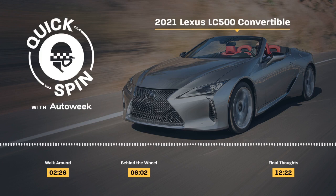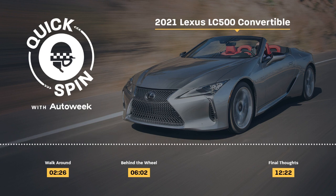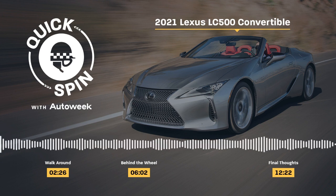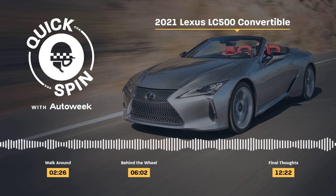Can you just explain briefly what the LC500 is for those that somehow aren't familiar? I'm sure all of our listeners are familiar with the LC500, but in case there's a new listener, just break it down for them. I mean, it's the super modern, sporty looking Lexus 2+2. I had the convertible. It's got that wonderful naturally aspirated Lexus V8 up front, 471 horses, rear wheel drive, absolute opulent luxury, and it's gorgeous. Is that what you mean? Yeah, I think that hits it.